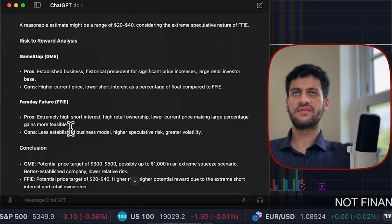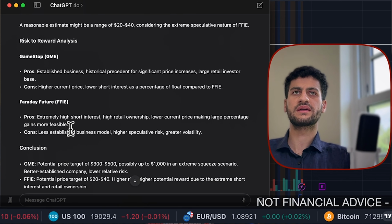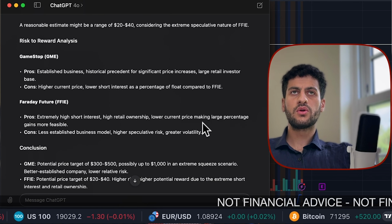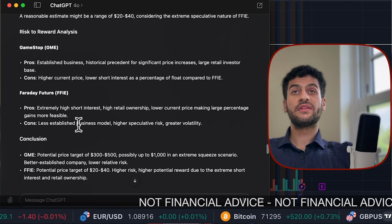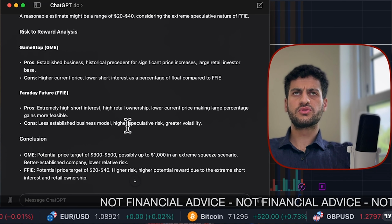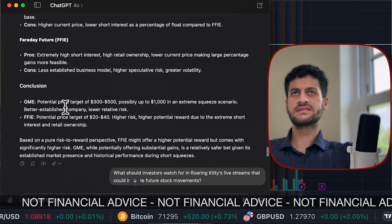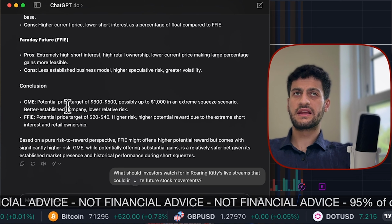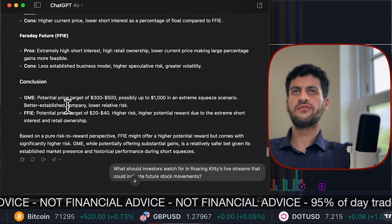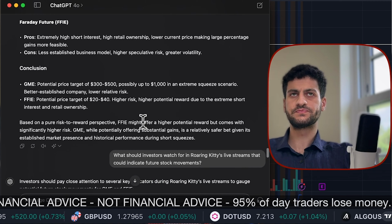The pros for FFIE: extremely high short interest, high retail ownership, low current price making large percentage gains more feasible. And the cons are less established business model, higher speculative risk, greater volatility. So the conclusion is, for GME, $300 to $500, possibly up to $1,000 in an extreme squeeze scenario. For FFIE, price target of $20 to $40, higher risk, higher potential.